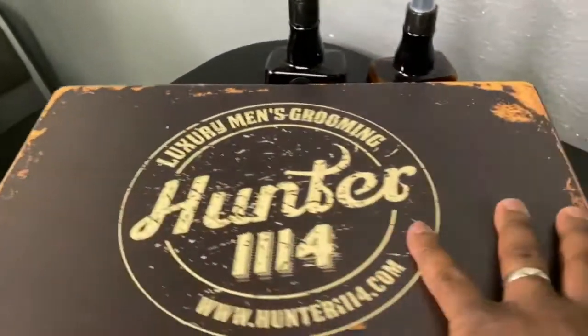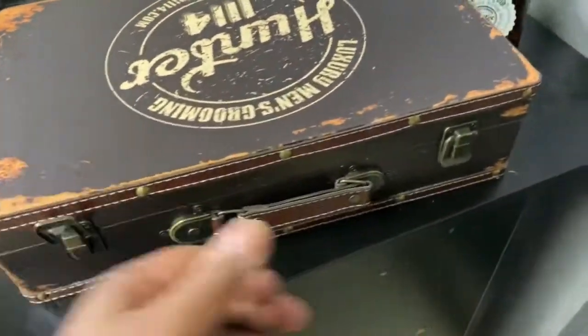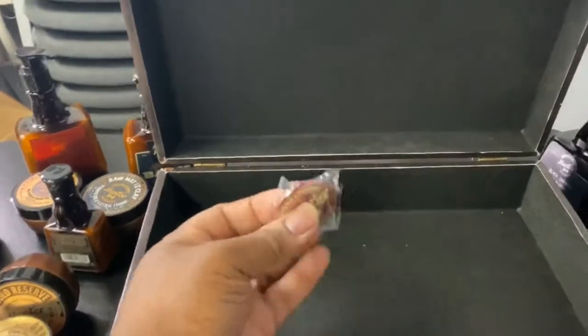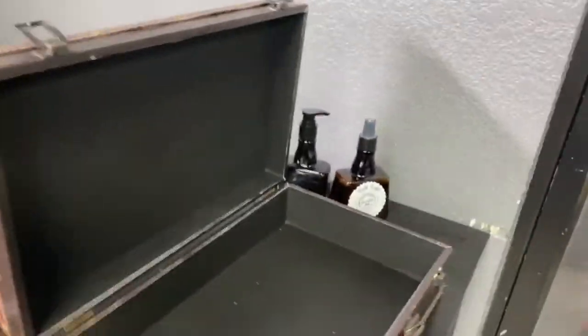This is beautiful. Nice, a lot of leather going on here. Look at that handle strap, the leather strap. Open this, nice little case. I got a lot of stuff from them, including their apron. Nice denim, heavy duty apron.